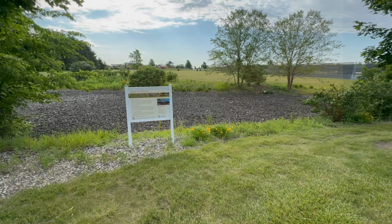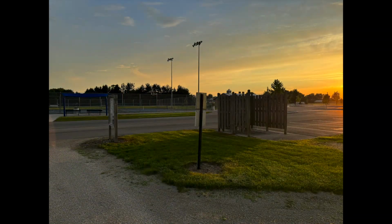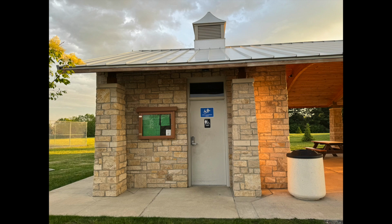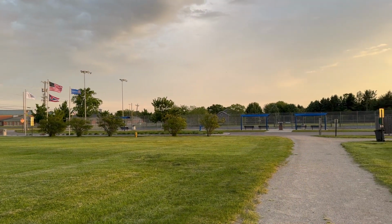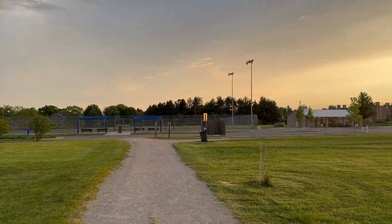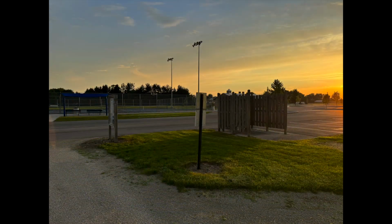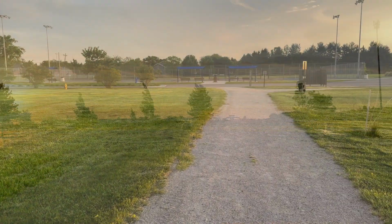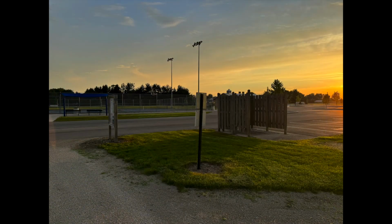Next up is feature number 8. It barely made the list, don't laugh at me, but it is a porta potty. In case you're wondering, what do people do when the shelter house bathrooms close? There's a porta potty, and it's right by the tennis courts when the shelter house bathrooms close for the year. It is not there right now as I publish this on June 14th of 2024, but it should return later this year. I'm not sure when you will listen to this, so it did make the list. Just in case you're curious, where's the bathroom?